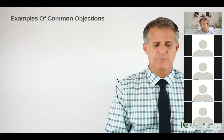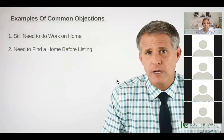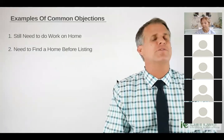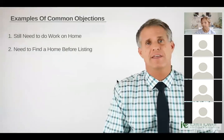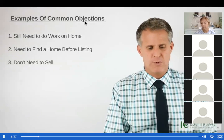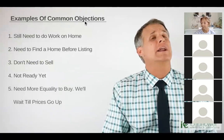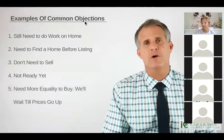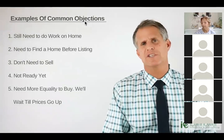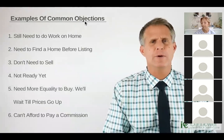Some of those common ones would be still need to do a lot of work on the home, need to find a home before we list ours for sale on the market right now. That's the need to find a home before listing. We don't want to list because we can't find anything we want. I don't need to sell, don't really need to sell right now. Or we're not ready yet. We got other stuff we got to do. We need more equity in our home. We need prices to go up a little bit more before we can buy. Our home isn't worth as much as we think it is right now. We'll just wait till prices go up. And then we can't afford to pay a commission. Those are some common ones.